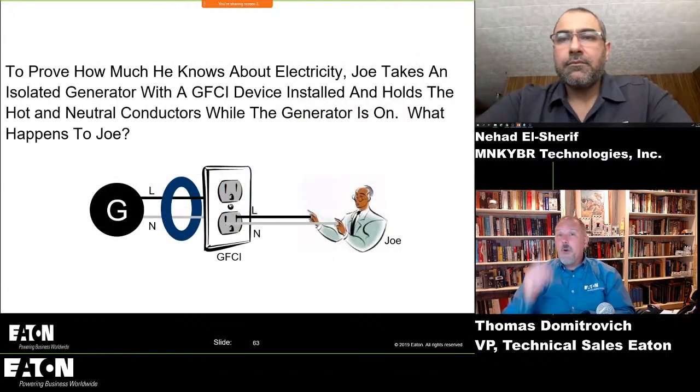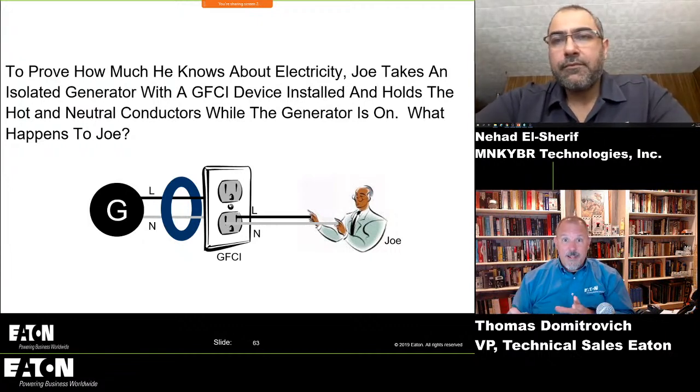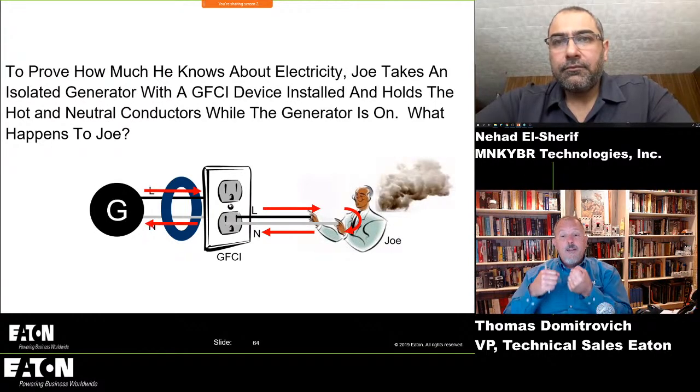Now, it's important to remember that a GFCI doesn't protect from all shocks, right? If, in this case, we take a guy by the name of Joe, and he takes hold of the hot and the neutral, he becomes a load on the circuit, because current is not going outside of the path. It's just flowing through Joe. Joe is a load on the circuit.